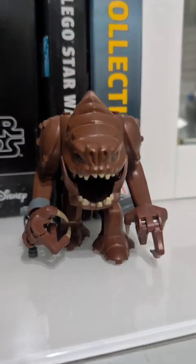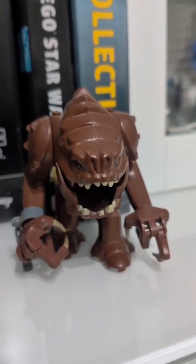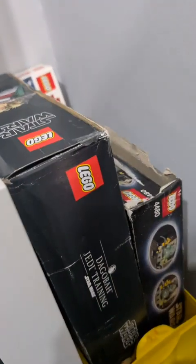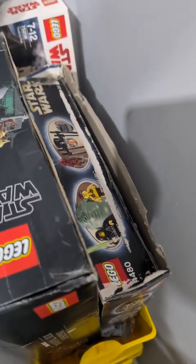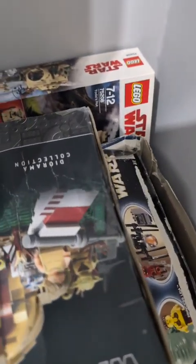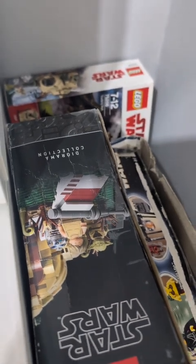My Google Home. I think this creature here needs no introduction, but just in case, the Rancor. We have down the side here some random sets. Dagobah diorama set, my original Jabba's Palace, which I'm going to do something with very, very soon. Another Dagobah playset, so you might guess where I'm going with that.